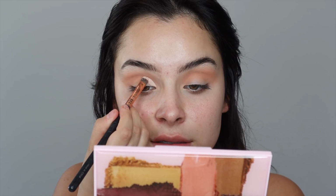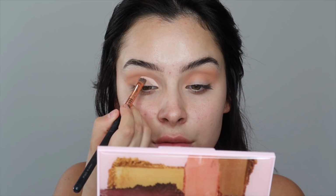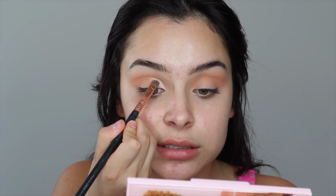Okay, I'm contemplating doing a cut crease. You know what? Let's do it. I haven't done that in a while. So I'm going to be taking the B Bella again and taking a synthetic brush. This concealer is so thick. I feel like they're feeding this concealer cornbread at this point because it is thick, but in a good way.